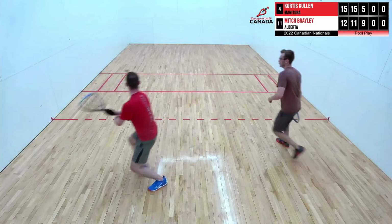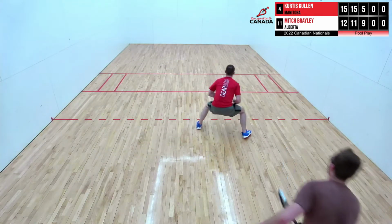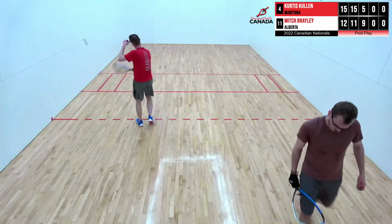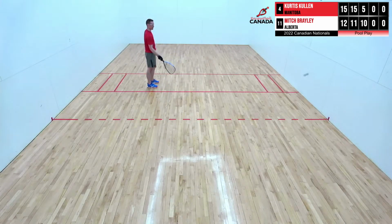Sticking with this lob serve over onto the forehand side of Cullen. And a skip, Kurtis Cullen. Timeout, JT. I think so. Yeah, 5-10 down. 10-5.